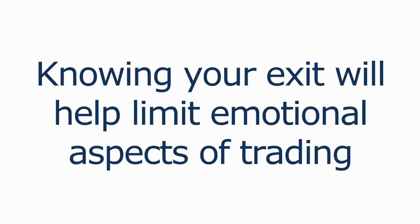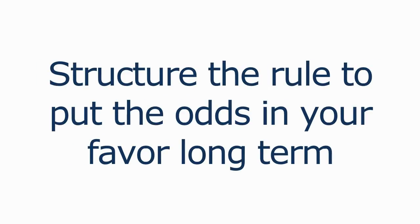So knowing where you plan on getting out of a trade before you even enter the position is going to help limit the emotional aspects of your trading. It will give you a rule that you can stay disciplined to. If you structure the rule to put the odds in your favor long term, you will see much better consistency from your trading.